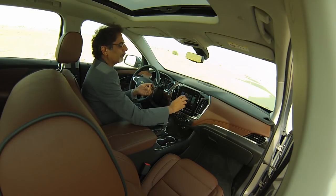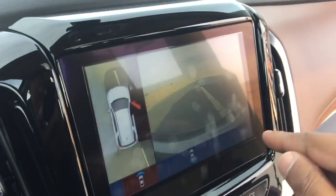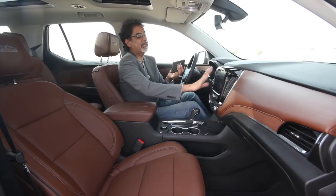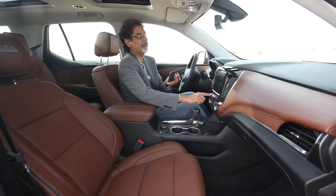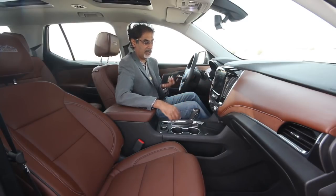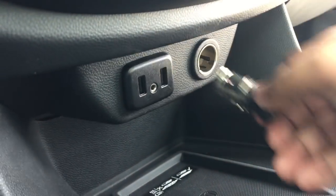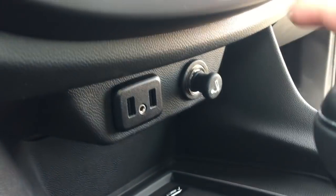So like I said, full screen, I'm not going to go too much into it, but it does have 360 camera, which is very handy, and very handy the fact that you can just punch the button, don't have to go into reverse, punch the button and there it is straight away. So that's very, very useful, and you just press the home button to go back in there. Pretty good stereo, got navigation. Down here are all the AC controls, and there's your USBs and a lighter. Power supply, let's call it a power supply.